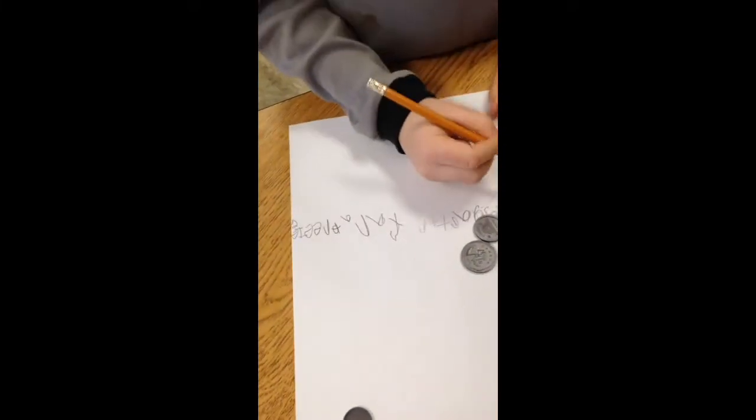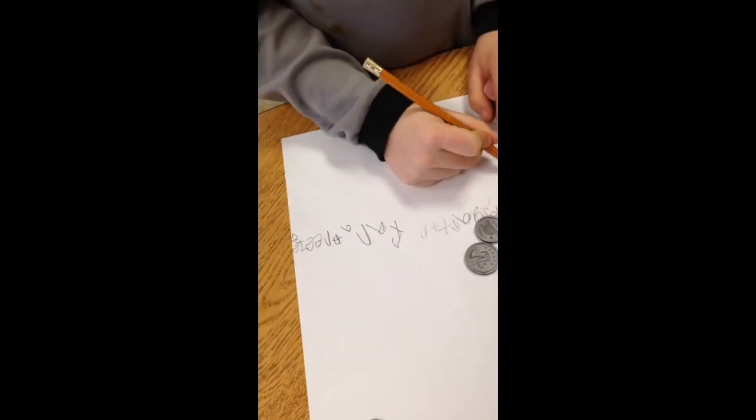Okay, nickel. Okay, what about the sucker? How much is the sucker? Wait, let me look. Was this a nickel? Yes. I need to go spot a nickel up there. It's right on the anchor chart right there, buddy.